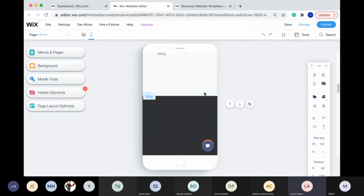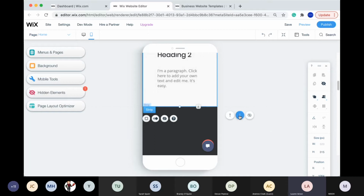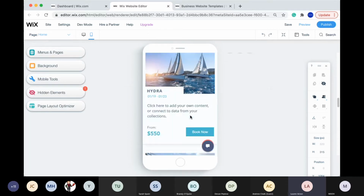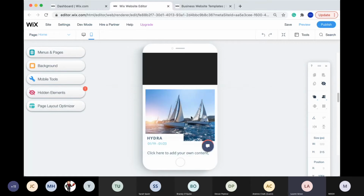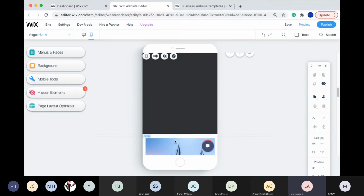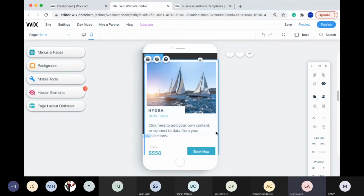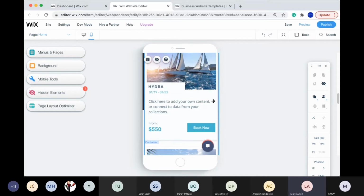Let's see. So yeah, like I said, sometimes it gets a little wonky, but you just kind of have to roll with it. Delete some space. Okay, that's looking pretty good. So these services got bumped off of their strips. So you can move those back on. And thankfully it just lets you resize everything.